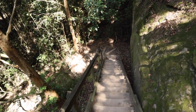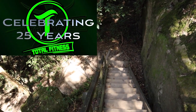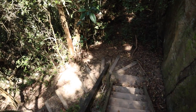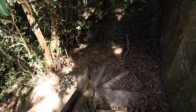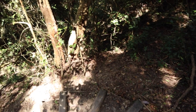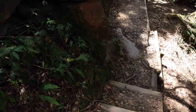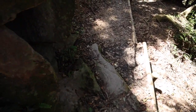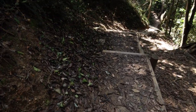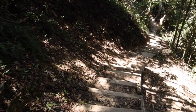Although I do have to thank the crew over at Total Fitness for getting me into shape from medical issues I had a couple of years ago that made me put on a whole bunch of weight and get really unfit. They did such a great job in getting me back to where I can do things again. I still have a long way to go, but I'm a hell of a lot further from where I was, I can tell you that. And this is fairly easy now. I'm really enjoying it. I would have struggled a couple of years ago.